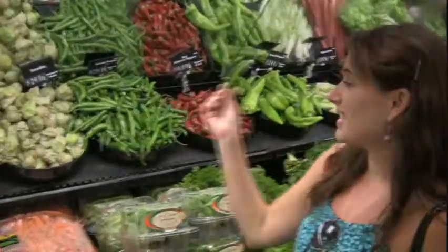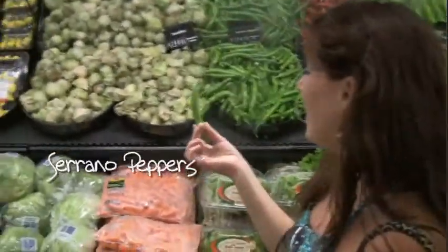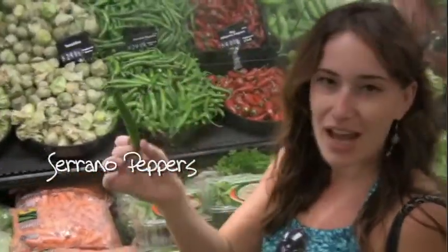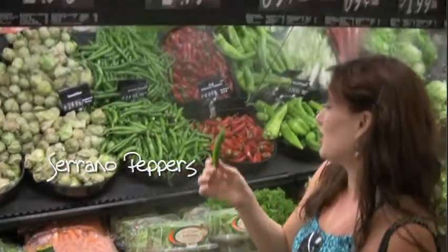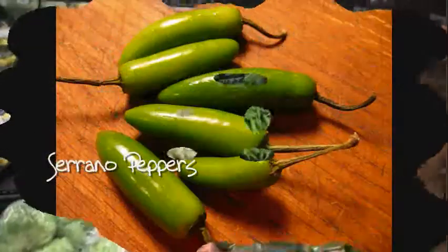Serrano peppers, this is the second hottest pepper actually to a habanero pepper. And these are really good in your Thai, Asian inspired dishes, very spicy. Really one of these goes a long way.